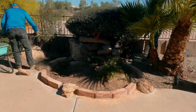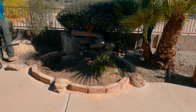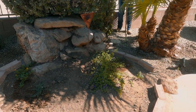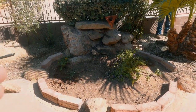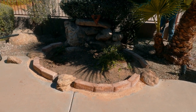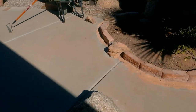So what we have is an old concrete feature with some natural boulders integrated into it. But as happens very often with this style of feature, they had some problems with it. I don't know if it was leaking, constant maintenance, you name it. There's a handful of things that we have to deal with on these features. So we're ripping it out and starting with a clean slate.